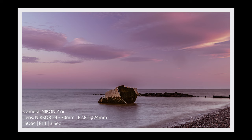Okay, photograph wise, we've got the Z7II. We have the 24-70mm f2.8 lens fitted with a 6-stop filter and the polarizer. So here we go. Settings wise, we're at ISO 100, f11, and that's a 3-second exposure. Just enough time to capture that movement, hopefully, of the clouds.